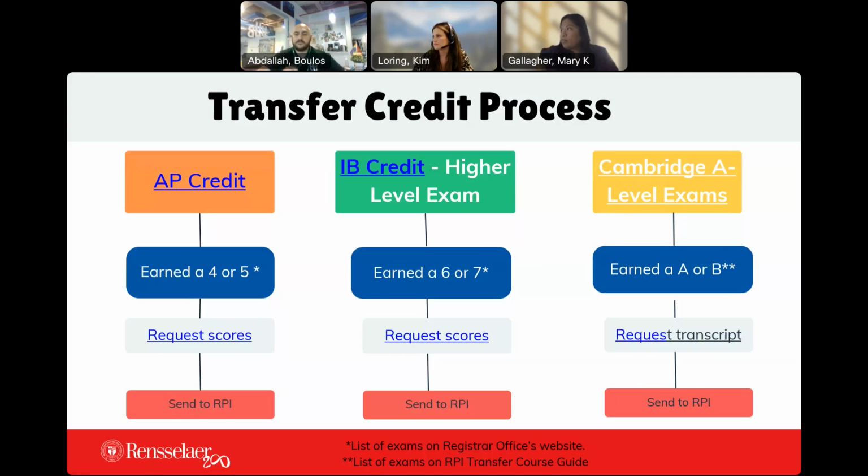Cambridge A Level, same thing. Did you earn an A or a B? The list of exams is in the RPI transfer course guide. Request the transcript to be sent to RPI, and then the process will take care of itself from there, thanks to Mary and her team.